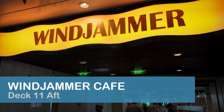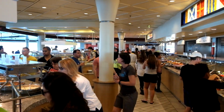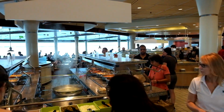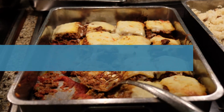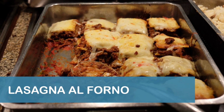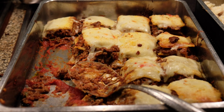The Windjammer Cafe on the Royal Caribbean Navigator of the Seas is located on deck 11 aft, in the back of the ship. The food offered for the dinner buffet typically aligns with the dinner menu from the main dining room, but it is not always an exact match.